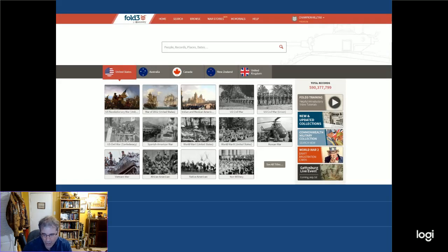And then another site. Now this one is not free. This one does cost a little bit of money, but it's well worth it. For less than $10 a month, you can get a subscription to fold3.com, and it has not only the indexes, but also the actual service records for all Mississippians who served in the Confederate armies, and it also has a lot of the service records for men who served in the United States Colored Troops, also from Mississippi, and for all the other states as well.